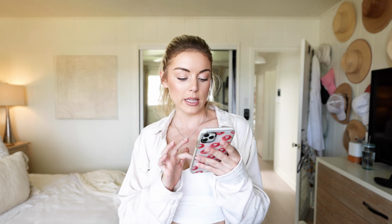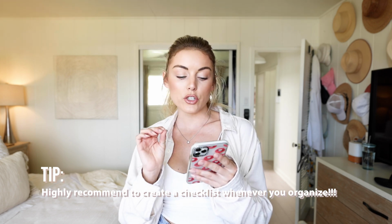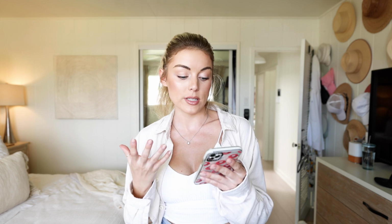Okay, so I was trying to think of a good plan for how to organize all the bedrooms, and I basically came up with a little checklist. Highly recommend whenever you organize to create a checklist. It helps so much, that way you don't miss anything and you always stay on track.